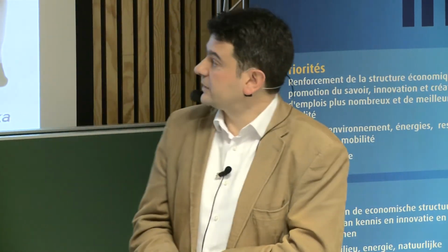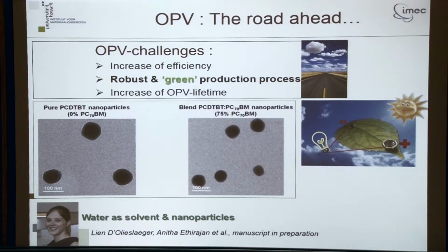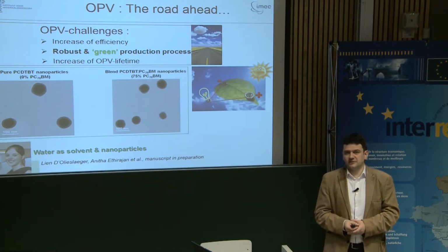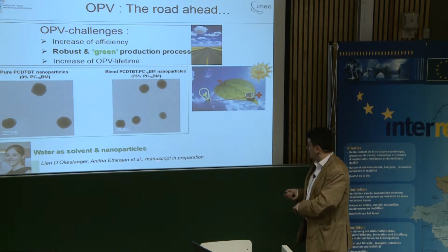Just to give you a flavor of one of the creative roads towards this green production process, I would like to highlight the work of Lien Dolieslager that has been presented also yesterday in this winter school. The idea there is to go to a processing where as a solvent you don't use chlorobenzene, but you use water. So the route is to make nanoparticles based on state-of-the-art semiconductors. You can make blended nanoparticles where you insert also PC70. The nice thing about these nanoparticles is that they can be applied, for example, with spray coating, using water as a solvent.